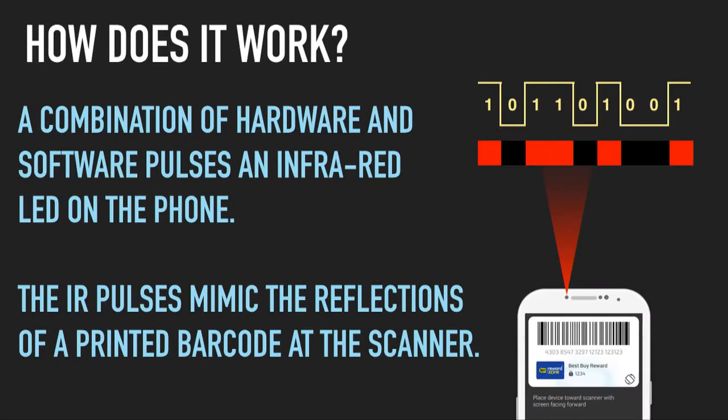So what we do is we use a combination of hardware and software on the phone, on a smartphone, and we actually pulse out an infrared LED on the phone directly into the scanner's window. And what the pulses do is they basically make the scanner think that it's looking at a paper or a printed barcode. And actually, as you can see, the signal is obviously better than a reflection.